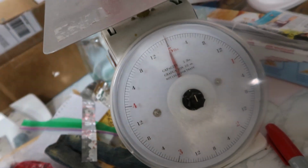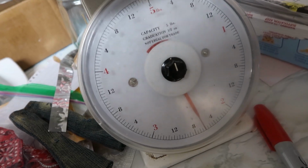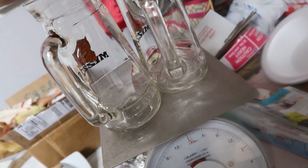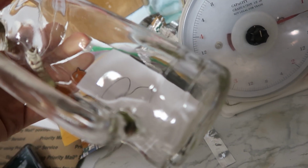Very first thing I'm going to do on my state-of-the-art scale here is weigh these. They are over 2 pounds, so if I can get these into a regional rate A box, it's going to save me money over shipping them by weight. And these are really thick glass, so it's not quite as fragile, and I feel good that I'm going to be able to get these into a regional rate A box.